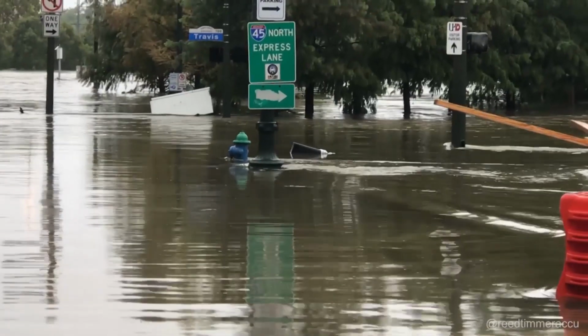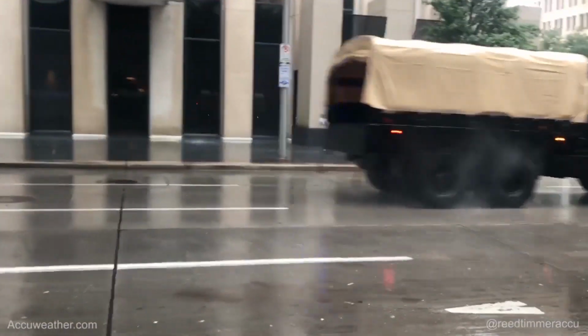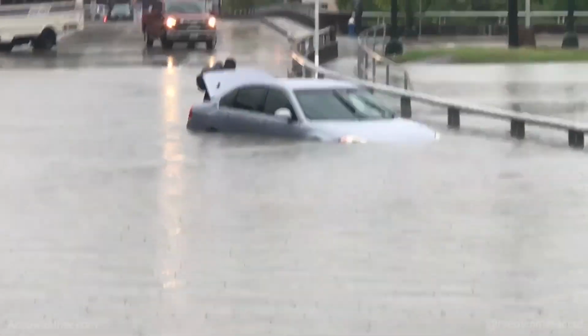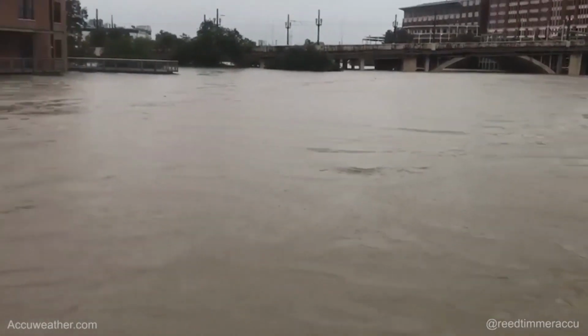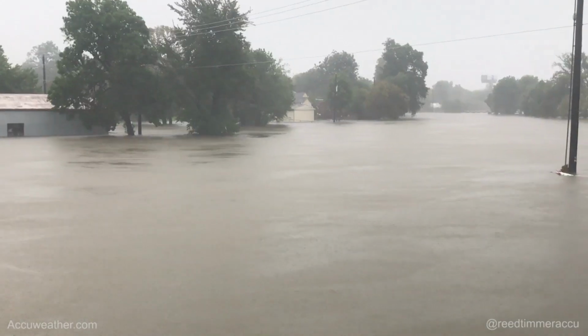Rushing water, and this is in downtown. And that's one of the bayous. They call it bayou, or creeks, bayous down there. There are several different bayous that flooded. They basically looked like the Mississippi River. And this is greater than 50 inches of rain. Here's one of the bayous in downtown Houston where it was almost over the top of those bridges.